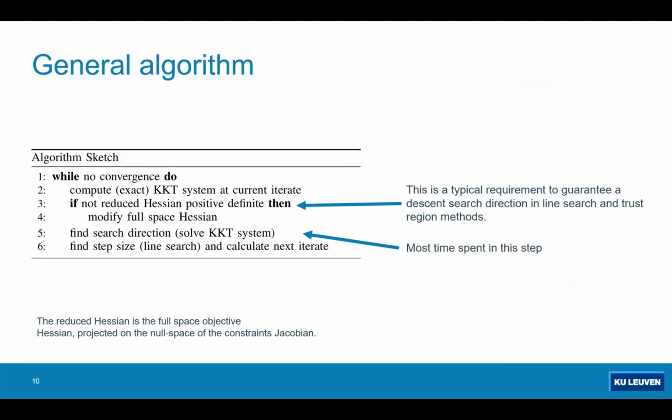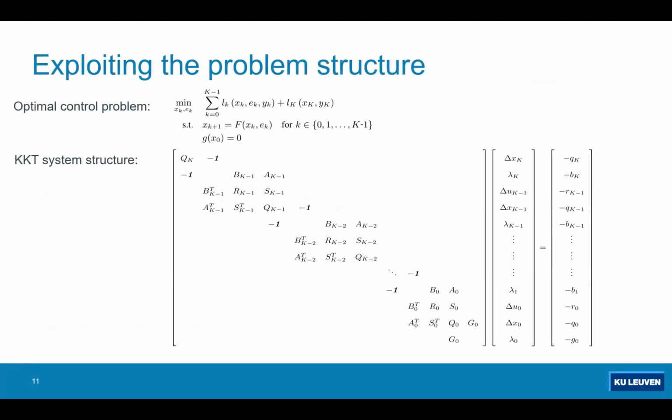At step 5, we want to calculate the search direction by solving the KKT system. In our case, this is by far the most time-consuming step, so it is here that we can achieve a huge performance gain by exploiting the problem structure instead of just using a general sparse solver. The structure of the KKT system is given in this slide.